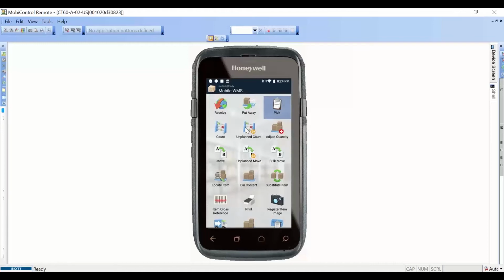The unplanned count, this is something that an employee might use if they're just looking through a bin for something for some reason, and they realize, hey, there's supposed to be 3 of these items in here, but I'm seeing clearly more than 3. I need to do an unplanned count just ad hoc.